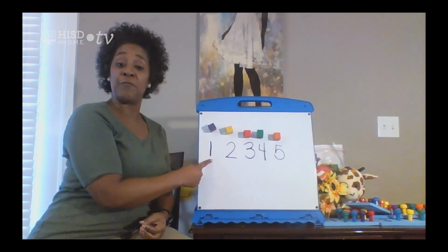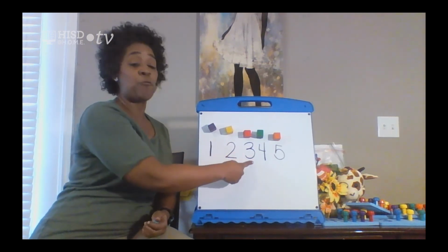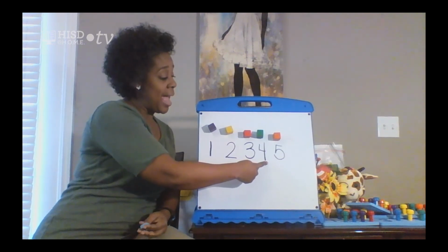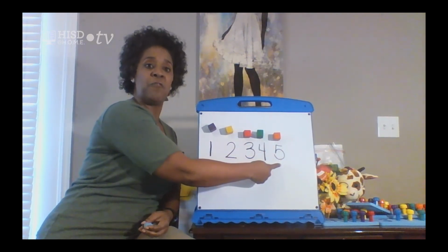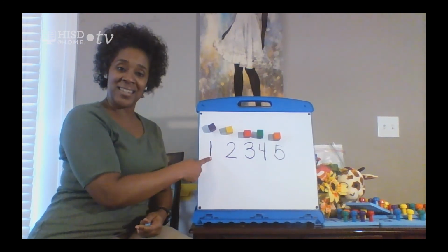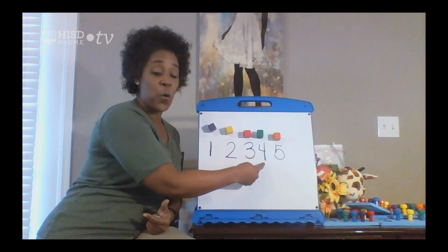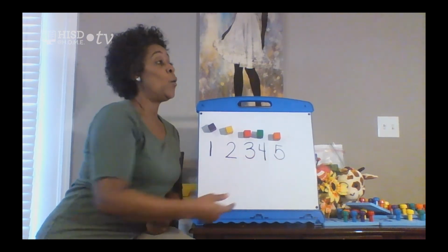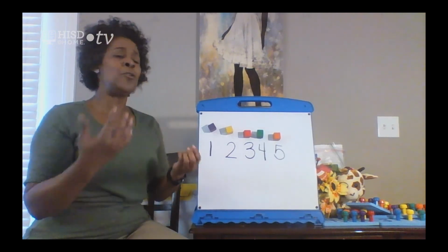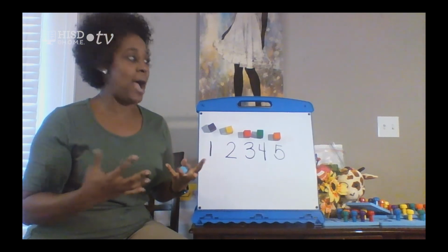The purple is first. The yellow is second. The red is third. The green is fourth. And the orange is fifth. You want to try it again? Yes. First, second, third, fourth, fifth. We did an amazing job at counting. You guys are just doing so great. It makes me so happy that we are counting together.